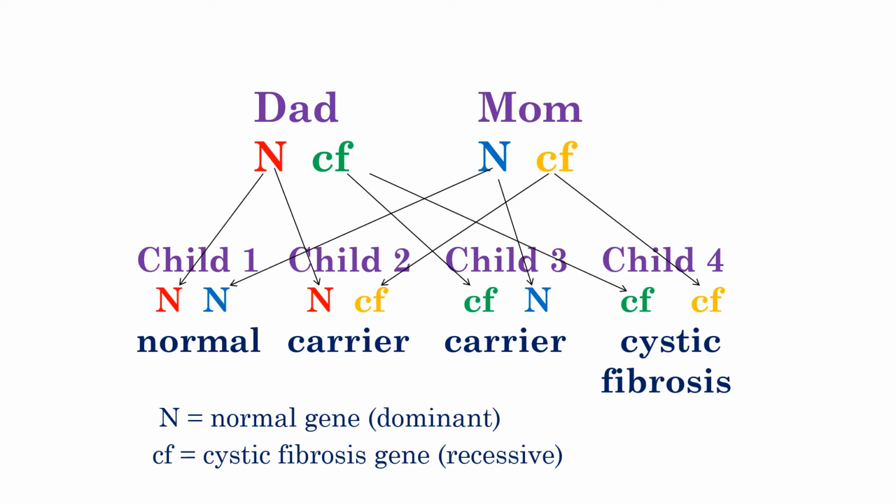So let's say dad is a carrier of cystic fibrosis and mom is a carrier. So we just calculate the 4 different possibilities. Child 1 might get both normal genes. Child 2 gets a normal gene and a CF gene. Child 3 gets a CF gene and a normal gene, but child 4 has both the CF gene. So child 4 would have cystic fibrosis. That means 1 out of 4 chance that the child will have cystic fibrosis, 2 out of 4 or 1/2 chance of being a carrier, and 1 out of 4 chance of not being a carrier at all.